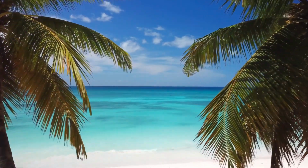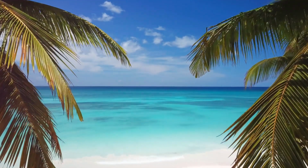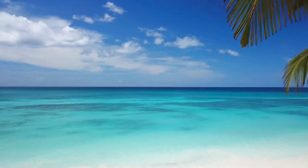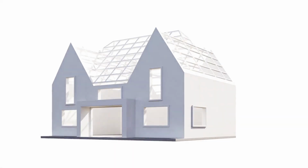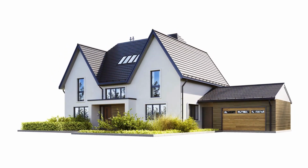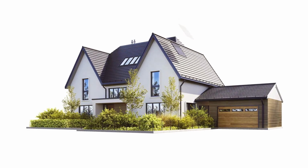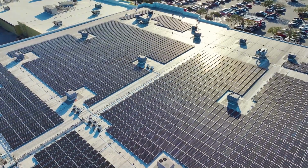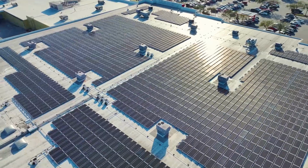By reducing reliance on fossil fuels and lowering greenhouse gas emissions, these systems help combat climate change and promote a healthier planet. Recent advancements in photovoltaic panel efficiency and battery storage capabilities have made these systems more effective and affordable. This progress opens up new possibilities for wider adoption in both residential and commercial settings.